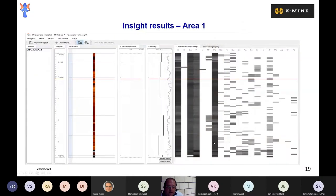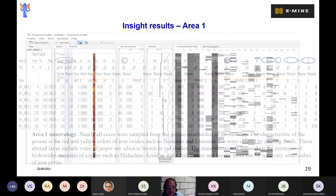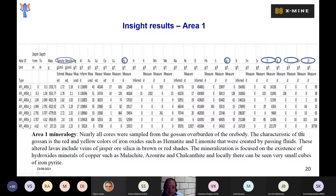So you can see, as an example, the results from area one, where we have the concentration map here and the densities, and in Excel the results, where we have some elements here like selenium, titanium, vanadium, yttrium, zirconium, in ppm.